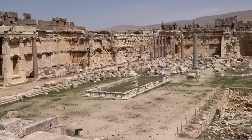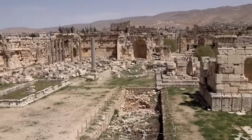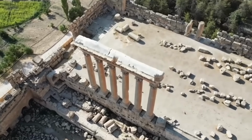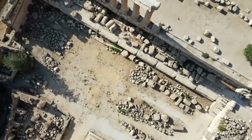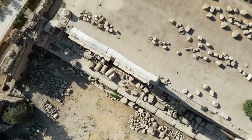The presence of the Stone of the Pregnant Woman in the quarry indicates a level of ambition and capability that went beyond typical Roman construction practices. The megaliths of Baalbek stand as a testament to an unknown ancient engineering prowess, leaving historians and engineers to ponder the methods employed to accomplish such a monumental feat.